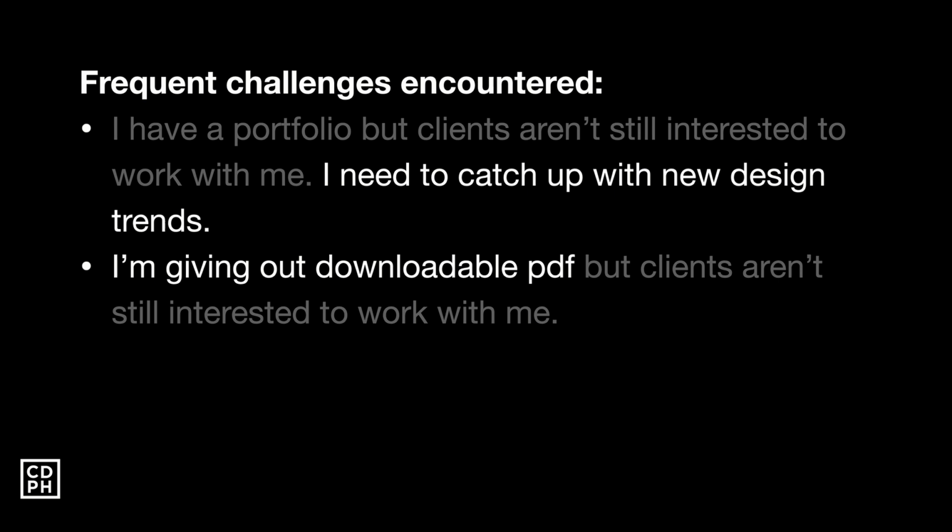And the second challenge na encounter nila is ganito. Yung iba naman, yung mga experienced na designer wherein they are giving out downloadable PDF. Yung nagbibigay ka ng ebook kung paano yung method mo sa pagde-design and all, like yung benefit ng design thinking and stuff like that. Or mga cheat sheet para sa paggagawa ng logo or para sa branding, cheat sheet para mas tumaas daw yung branding ng isang company. Pero clients aren't still interested to work with that person.